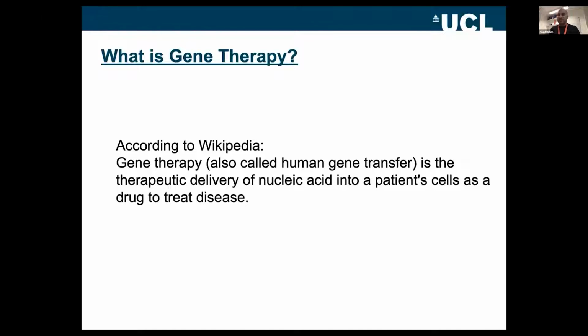So what is this gene therapy that I'm going to be talking to you about, which you may have heard about through your own reading, through the news, through other parents of patients, or through other disease organizations? There are a number of different ways of defining gene therapy. I really like Wikipedia's definition. Wikipedia says that gene therapy, also called human gene transfer, is the therapeutic delivery of nucleic acid into patient cells as a drug to treat disease. The nucleic acid we're talking about here is the PLA2G6 gene, and we want to deliver that into the cells of patients.